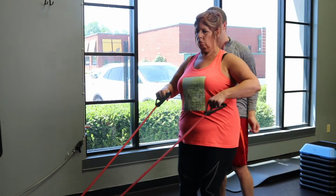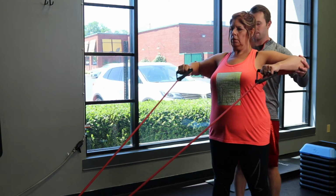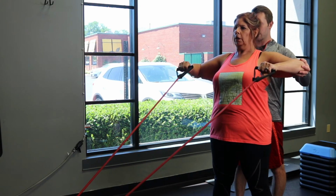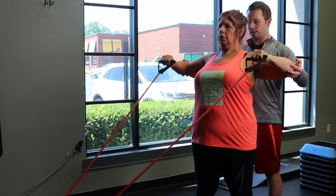From day 1 and day 2, our goal is to figure out what is not mobile and not moving, and our other component is what's not stable and what's really weak. Once we figure out the muscles that are causing the problem, this allows us to start actually creating your program and get you ready for day 3.